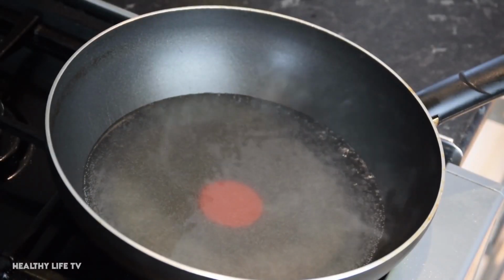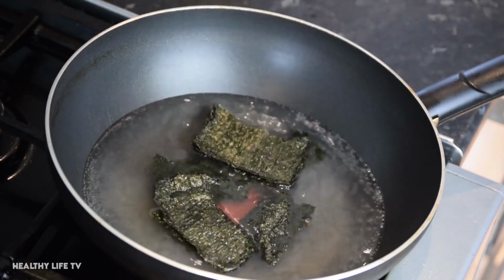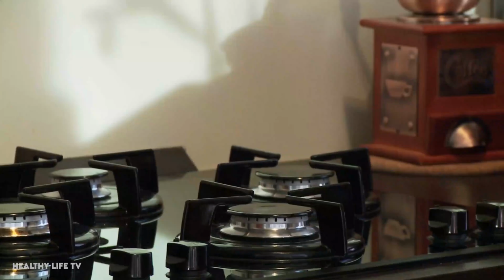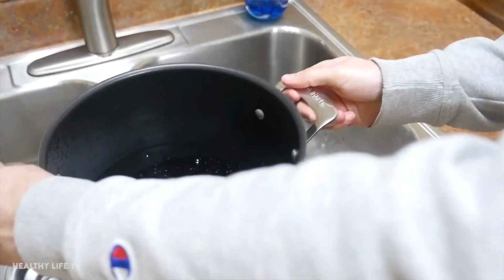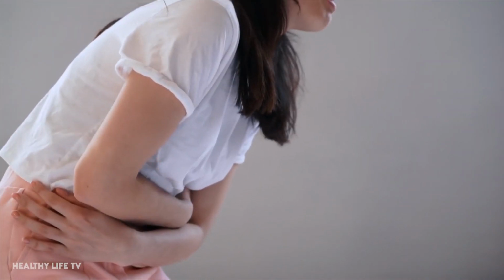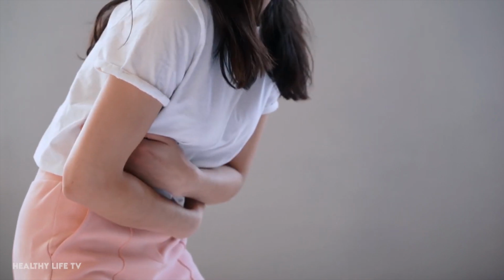Rinse the beans and then place them in a pot with 3 cups of water for each cup of dried beans. Bring to a boil and boil for 2 to 3 minutes. Remove the pot from the heat, cover, and let stand for 1 hour. Drain the water, add fresh water, and then cook. If you don't typically eat beans, then you could experience some initial bloating, although research has found that gas and bloating typically decrease with consistent intake.